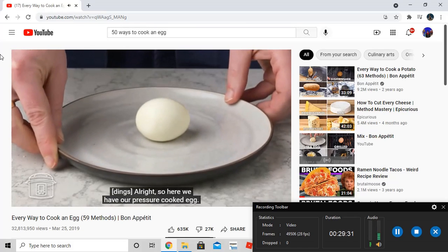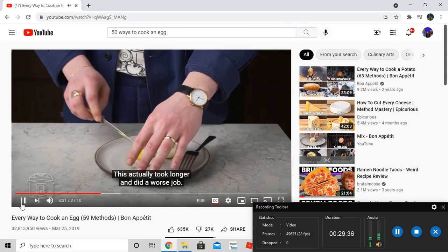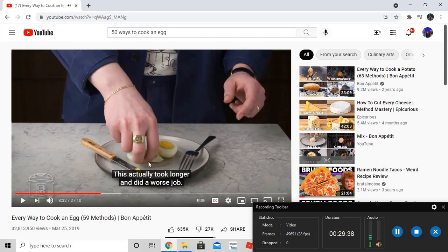All right, so here we have our pressure-cooked egg. To me, that's an overcooked boiled egg. This actually took longer. Yeah, that's my type of egg right there. I'd probably try it. 10. 10 for me. I like those. Yeah, 3. Maybe not 8. It has the chalk of the egg that I don't like, but literally, even if you wanted that, why would you get a pressure cooker?